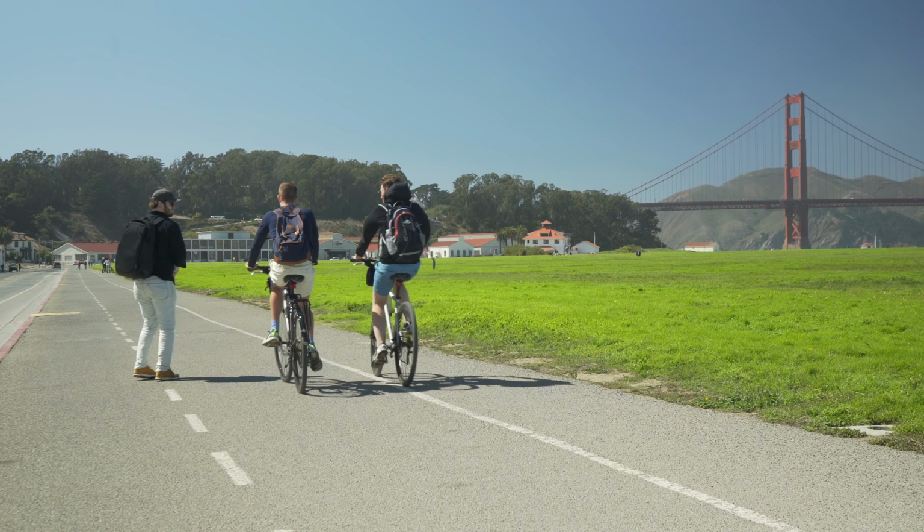This is the Golden Gate Bridge. It's not? Oh. The Golden Gate Bridge. What? Still no. It's stupid. We're sure. Okay. The Golden Gate Bridge.